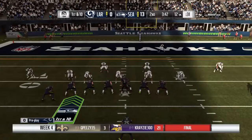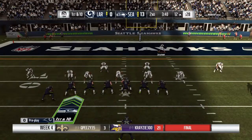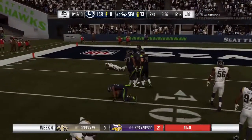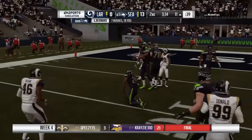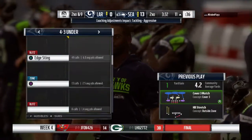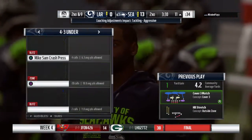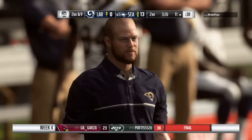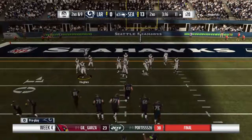1st and 10. Here's Bernard. And he'll be dropped at about the 11 after only a yard. Absolutely love the effort there. The ability to flow from his inside spot and stop that one at the line of scrimmage. Nice linebacker play.